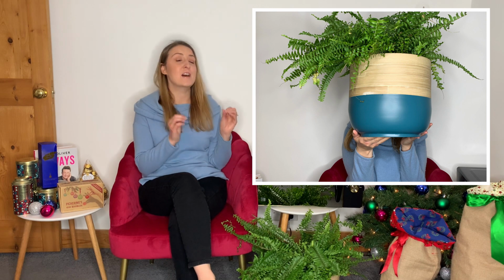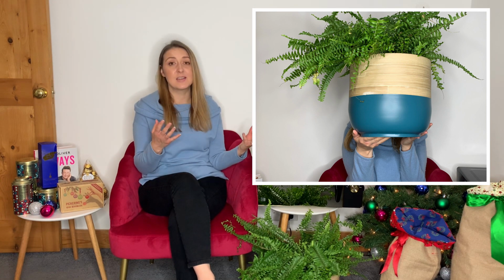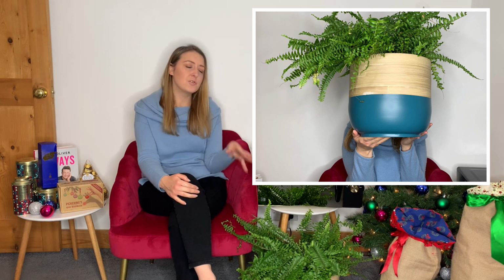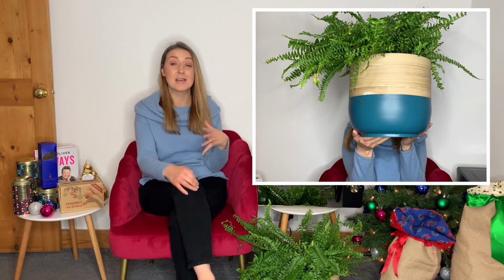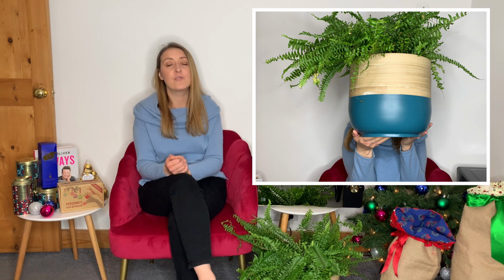Now, a planter is a fantastic gift for any house proud person, because plants are something I think we could certainly all do with a bit more of in our home. And we've talked extensively on the website about the benefits of having plants within the home. And as we're spending more time at home, certainly recently, I think we'd all benefit from the health benefits that they deliver.